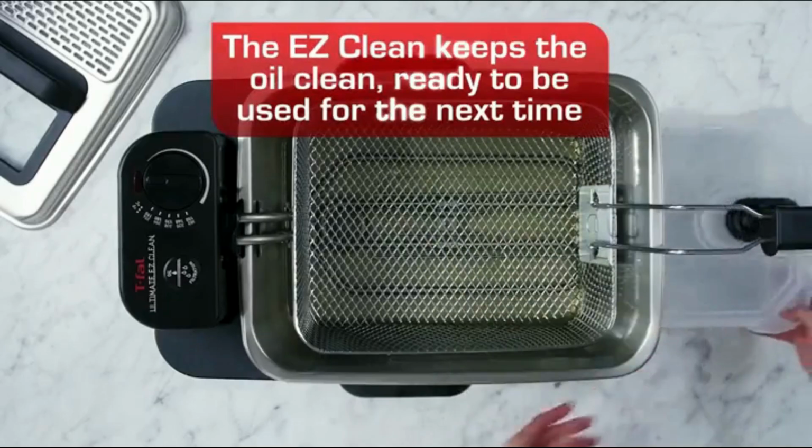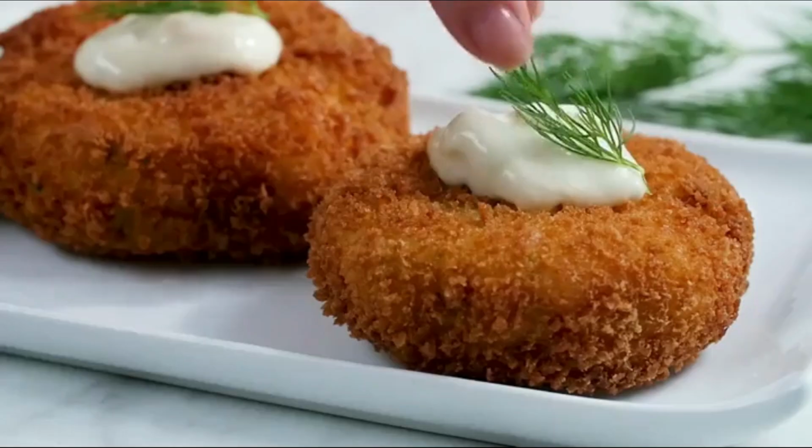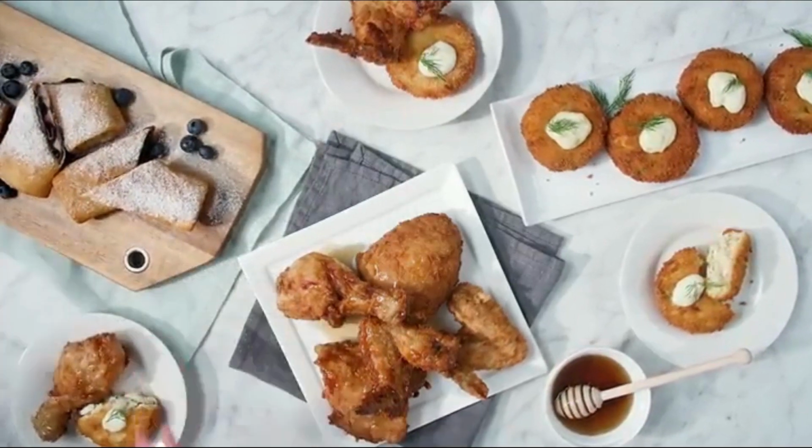Easy cleaning. Dishwasher-safe components include the cooking basket, bowl, lid, and oil box. Experience the convenience of professional-grade deep frying at home with minimal cleanup effort required.